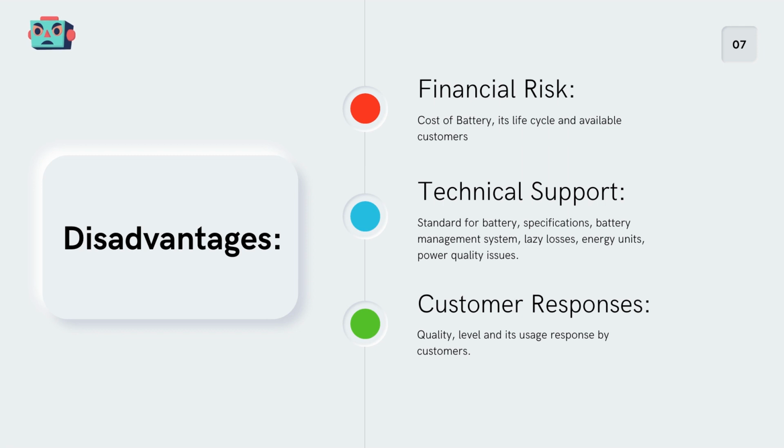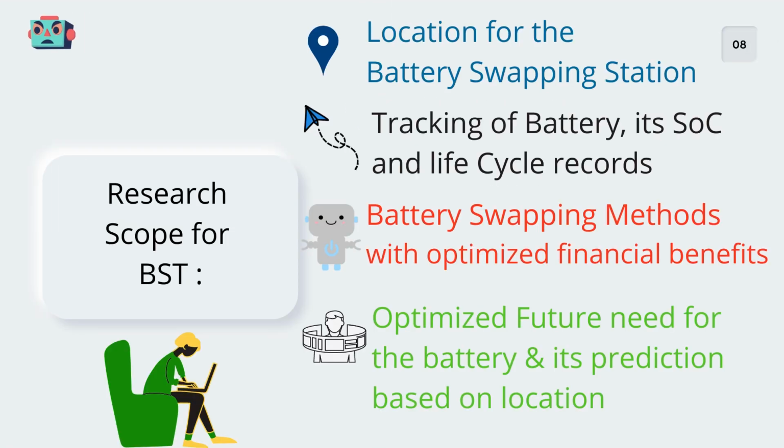Well, with BST there are many research scopes open. That is the location for the battery swapping station, so optimize the location. Then there is tracking of the battery, its SOC and life cycle records to be maintained. A battery which is carried away today may after 2 days go to another battery swapping station, so the record of the battery needs to be maintained.